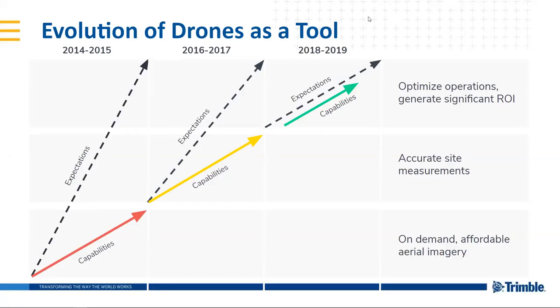As we step into 2018, 2019, really that's where we see expectations and capabilities run pretty much parallel to each other, if not intersecting. What we were able to do is get a really high accuracy drone for a low price. And then, with the help of both the Propeller team and the Trimble team, we're able to build a product that aligns exactly with what a lot of our customers were asking about around high accuracy surveys done quicker than they could do it before. So that's what we'll be covering today.